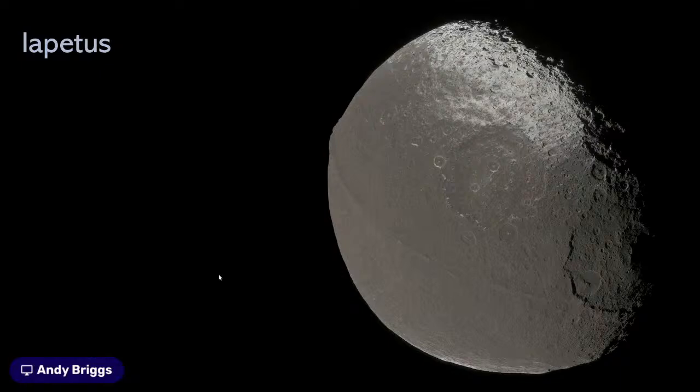And what Cassini found when it got there, as you can see in this image, is almost all of the way around the equator, there's this ridge. It looks like two halves of a moon have sort of been welded together, and that's the weld line. So this is certainly extremely odd. I'll talk about the ridge in a moment.